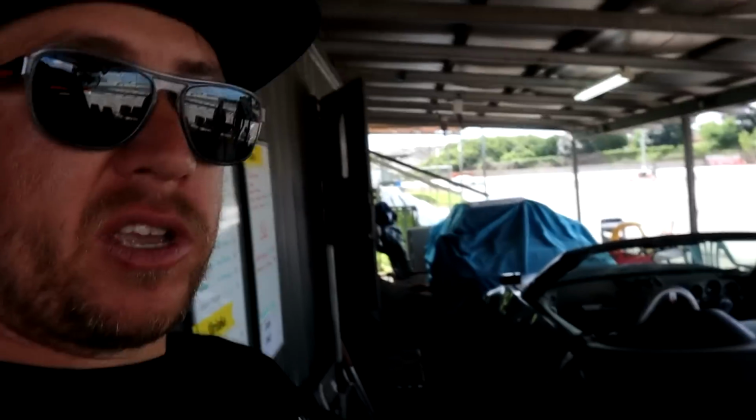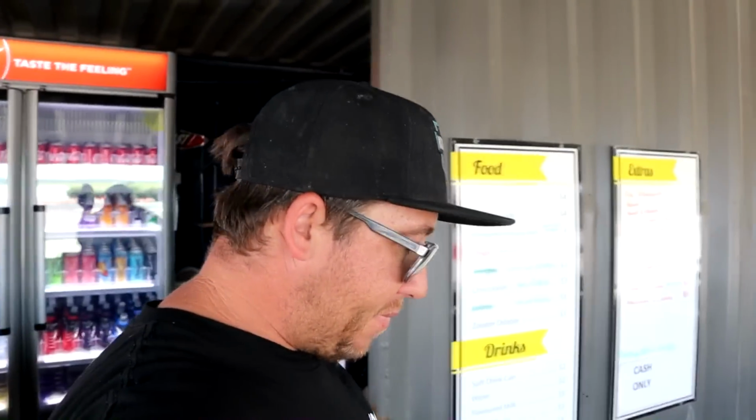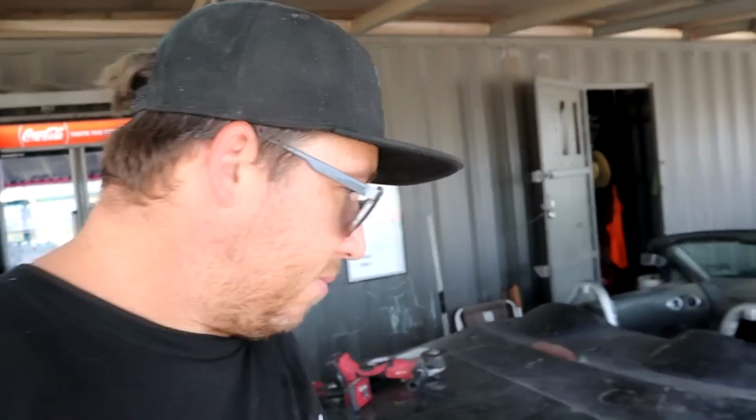But the 350Z is looking great. I've gone with a chopped rear bar. Got the quarter panels looking good again. Definitely not great, but they're definitely looking decent. And this side is looking pretty good. I think we'll jack it up in a minute and try and suss why that wheel's leaning across quite a bit. And then I think that's about all I need to do. I might check the oil on this car and a few other little bits and pieces, but otherwise it is ready to rip, so that's good.